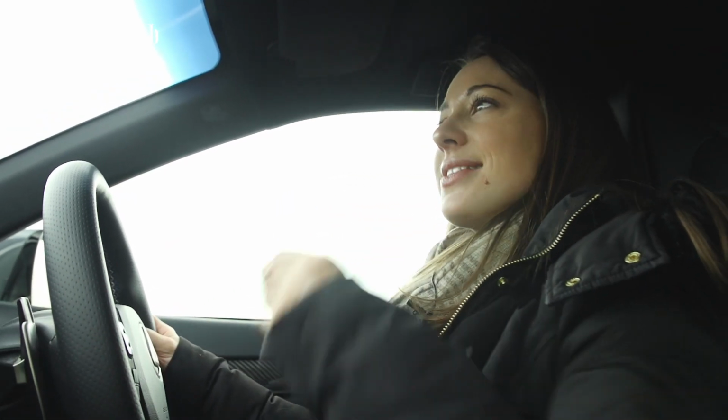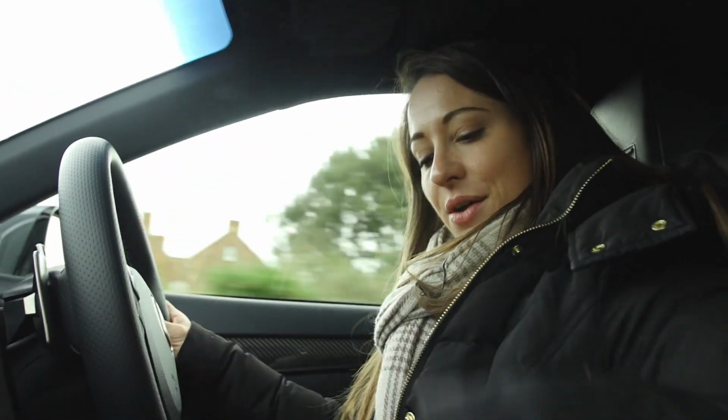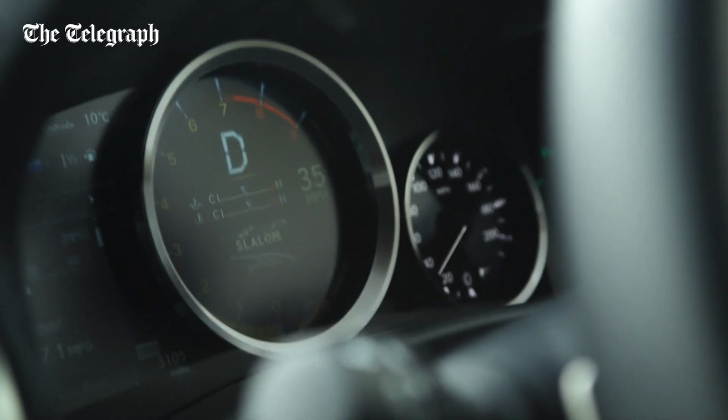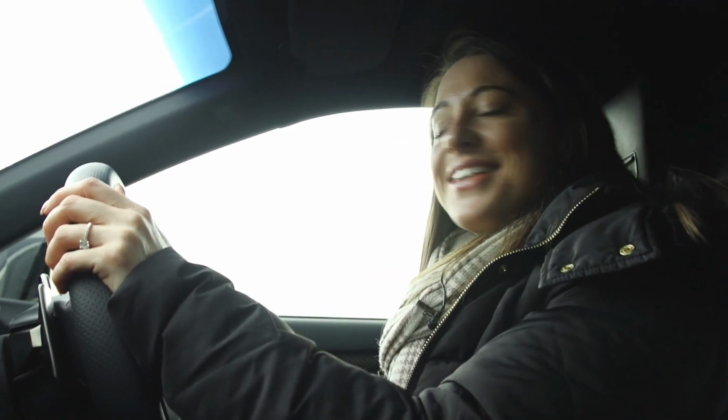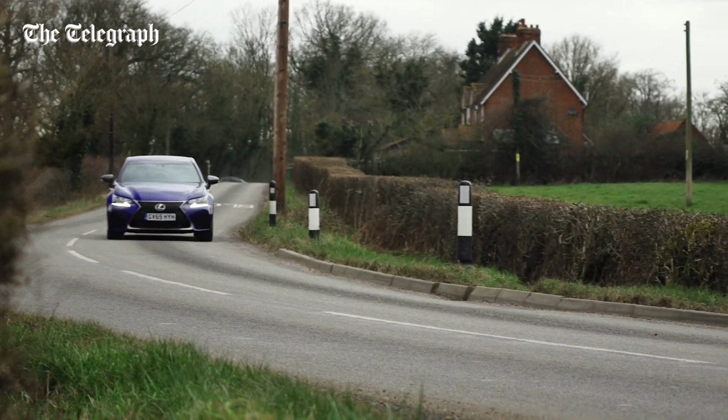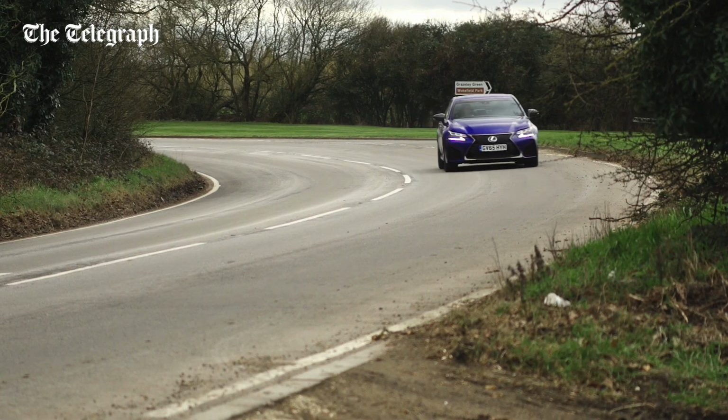There are plenty of settings to play with. You've got Sport and Sport Plus, which sharpens up the drivetrain, but the gearbox is still not quite as responsive as I would like it to be. There is, however, a button here which, if you press, puts it into slalom mode, and then it turns more aggressively into the corners. As a result, the GS F is a fine handling car, and what the steering lacks in feel, it makes up for in accuracy.